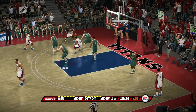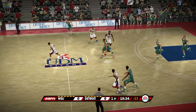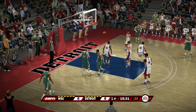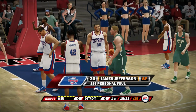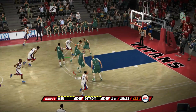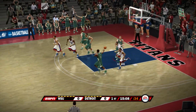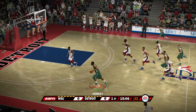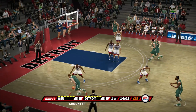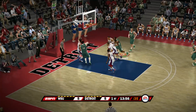Alright, so getting things going here with some game action, and first bucket of the game is going to be a turn away jumper, which thankfully is missed. So now Greg Albert, he's going to run down the floor, he's going to try to bring contact, and he's able to draw the foul on James Jefferson. However, he does miss both of his free throws, and so now we're stuck with them trying to get this bucket, and they missed their shot. We had them blocked initially, they got the rebound, and so here comes Hebert from deep, and that's good. We take the early 3-0 lead, as Wright State's looking pretty solid so far.